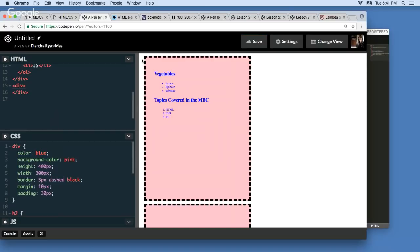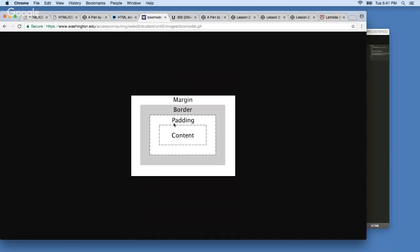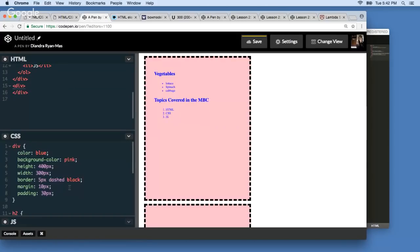So if you want to think about how much size our element is actually taking up on the screen, we have to take into account all of the pieces of the box model. So we have the size of the content, plus the size of the padding, plus the border, plus the margin. And that is the gist of the box model. It's just a general way that we think about all of the HTML elements on our page, to think about how they're relating to each other.